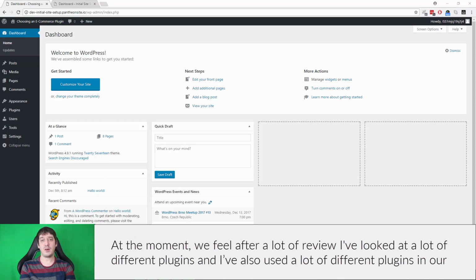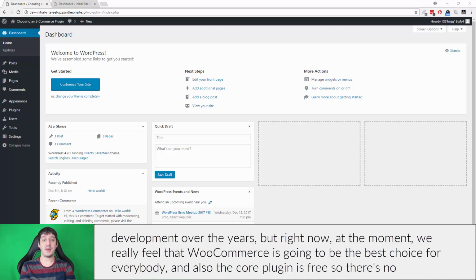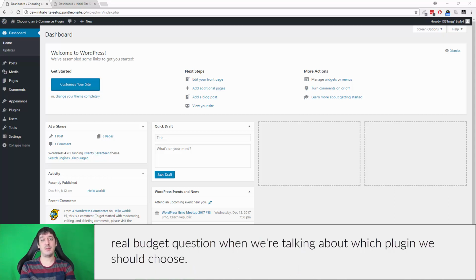At the moment, we feel, after a lot of review, I've looked at a lot of different plugins, and I've also used a lot of different plugins in our development over the years. But right now, we really feel that WooCommerce is going to be the best choice for everybody. And also the core plugin is free, so there's no real budget question when we're talking about which plugin we should choose.